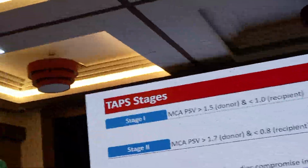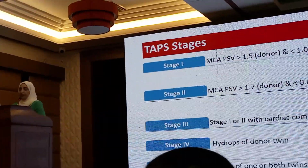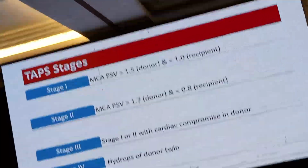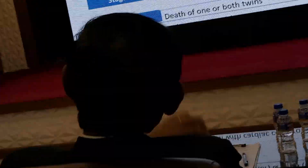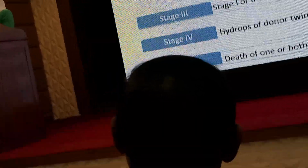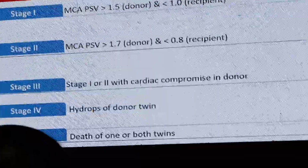So there are stages actually of TAPS recently documented. Stage 1, when the middle cerebral artery Doppler is more than 1.5 for the donor and, for the recipient, is less than 1. Stage 2, when it's worsened, the difference. So that usually the hemoglobin for the recipient will be within the normal range, almost 17. So these are the early stages.